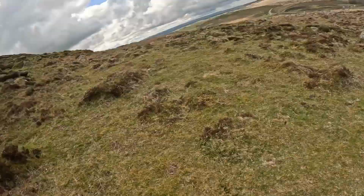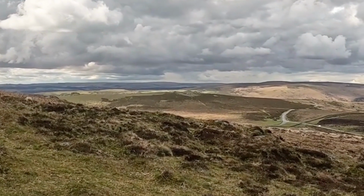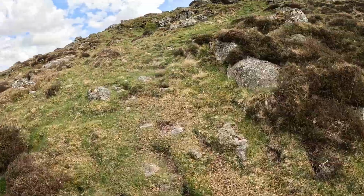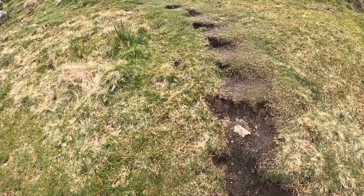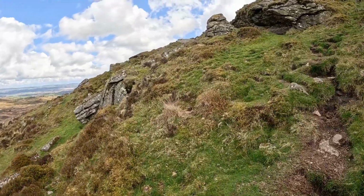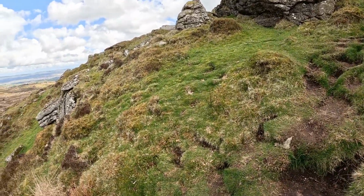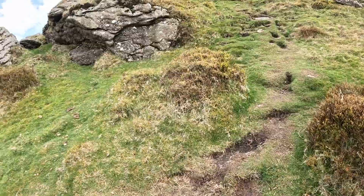I think over there is one we didn't quite go to when we were at Ecco Tor. Might be called Pill Tor. Interesting. Oh, let's try and tackle it. Feels strangely easy at the moment. I'm sure I won't be saying that near the top. Mind you, it's quite a short bit of steep.